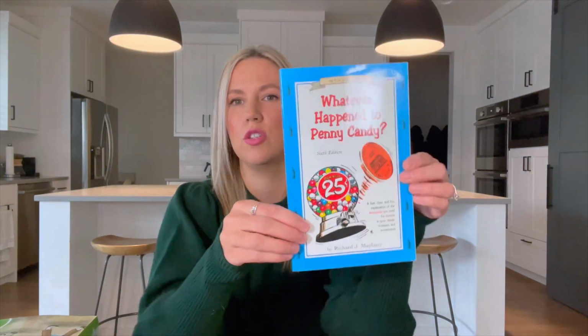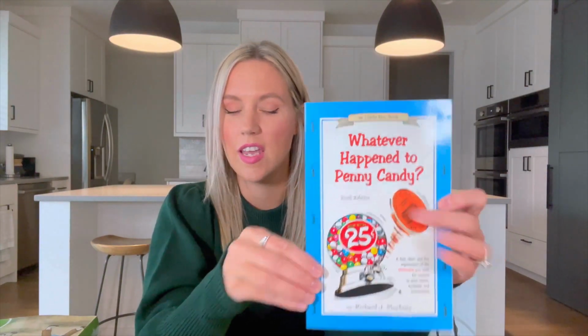And then finally, he has personal finance. It's a Dave Ramsey course that he's been taking in our community, and it's been wonderful, such a blessing. But once that's over in a couple weeks, he's going to be jumping into Whatever Happened to Penny Candy. The third chapter's on inflation, guys. I think it's pretty on point with where we're at, which is great.